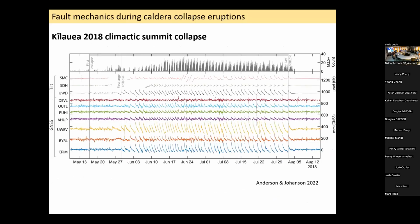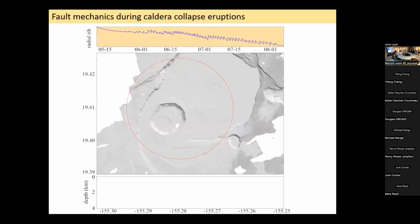So at the end of this eruption, we had this really nice collapse sequence. All these colored plots on the bottom are either GPS data on the bottom here or tilt on the top. And you see this really nice sawtooth pattern. So what's happening there? I have a cartoon. Oh, actually, here's another video. The red circle here is inflation of the magma reservoir.